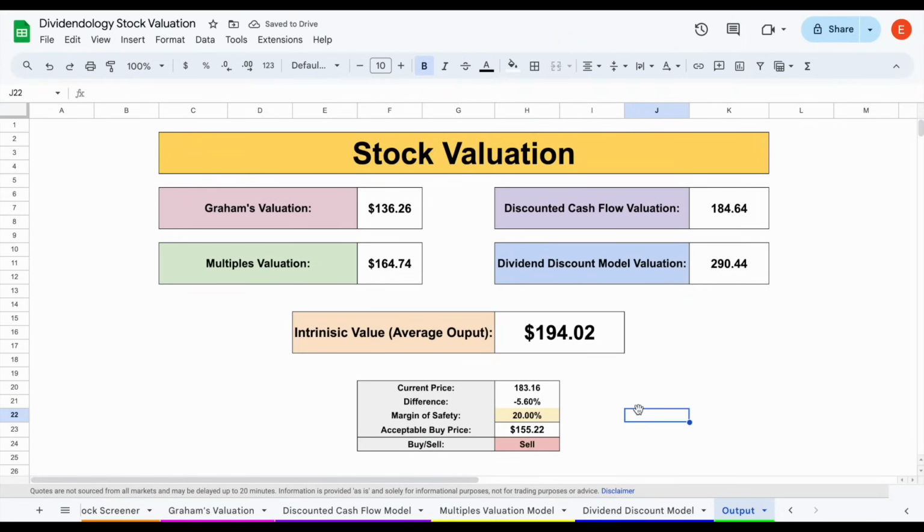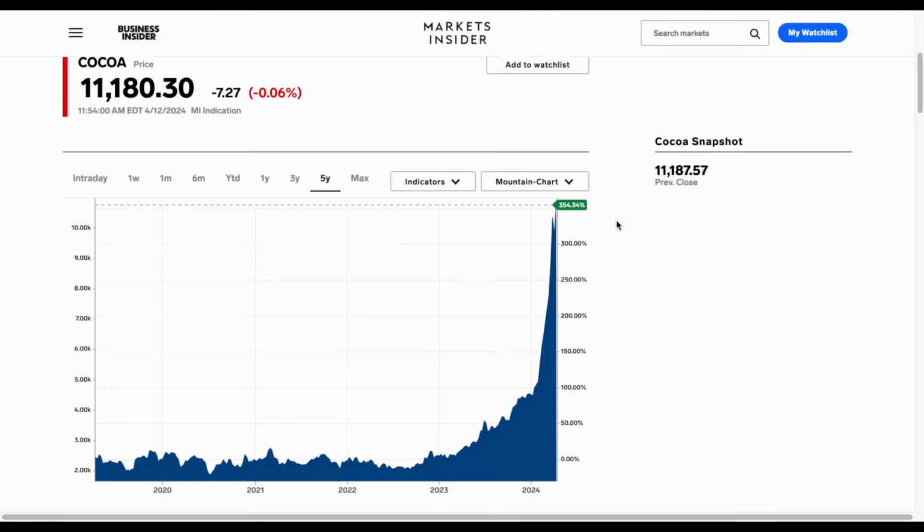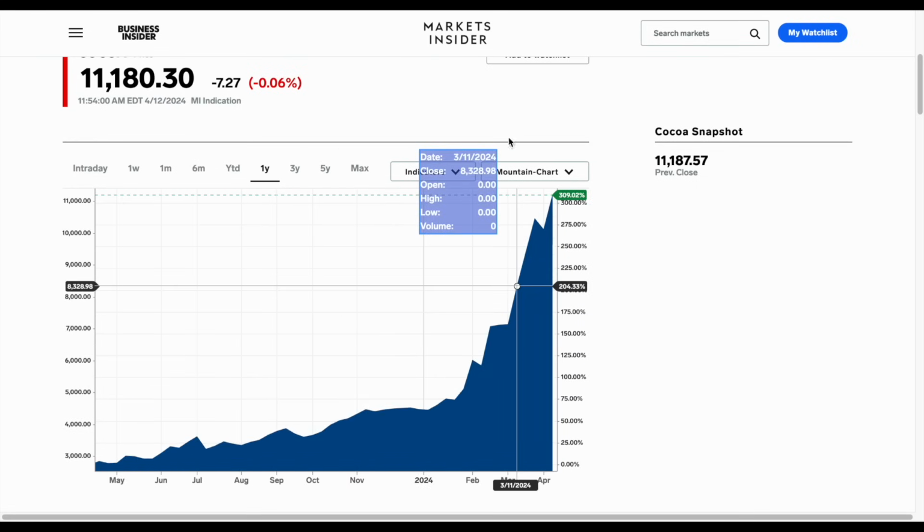And if we go ahead and apply a 20% margin of safety, acceptable buy price of around $155.22. So the big story right now when it comes to this valuation is, again, current yield on AAA corporate bonds definitely driving down this valuation quite a bit, and obviously the huge risk for this company is going to be those cocoa prices surging 354% over the past 5 years, and in the past year alone, 309%.